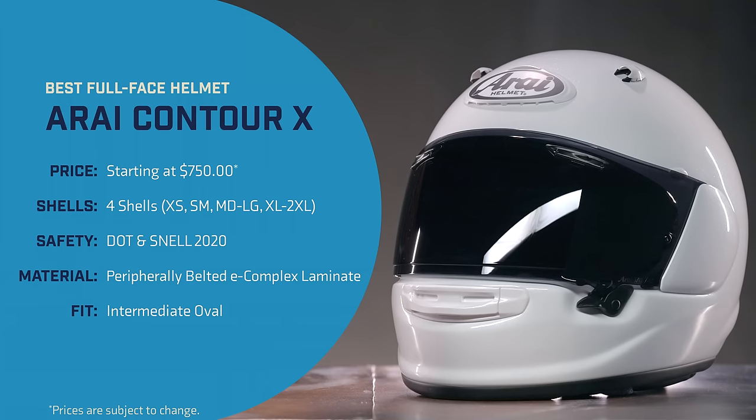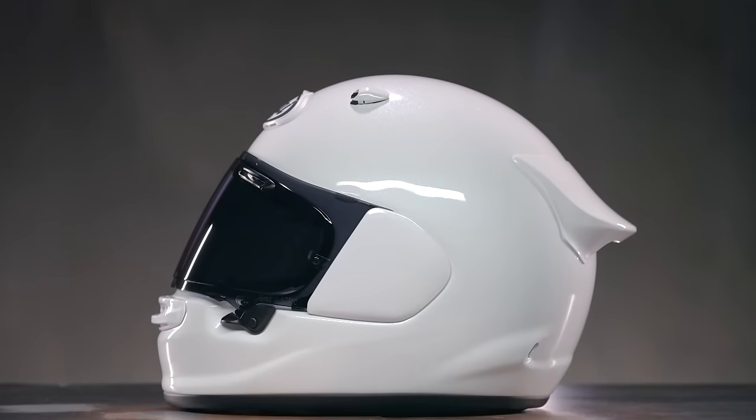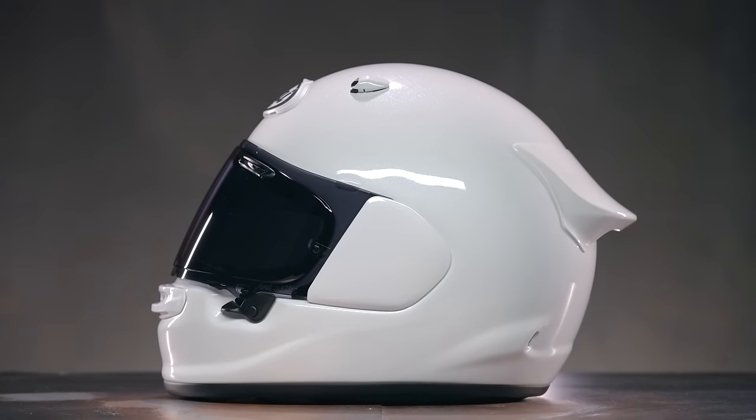Now, the main reason I like this helmet is that it's the first time in recent history that we've seen an updated shell construction from Arai. Peripherally belted, E-complex laminate construction shell. Actually not that bad. I'm gonna cheat and I'm gonna go with the acronym, which is PBECLC. Whatever you wanna call it, Arai is claiming a stronger shell, but with less weight.